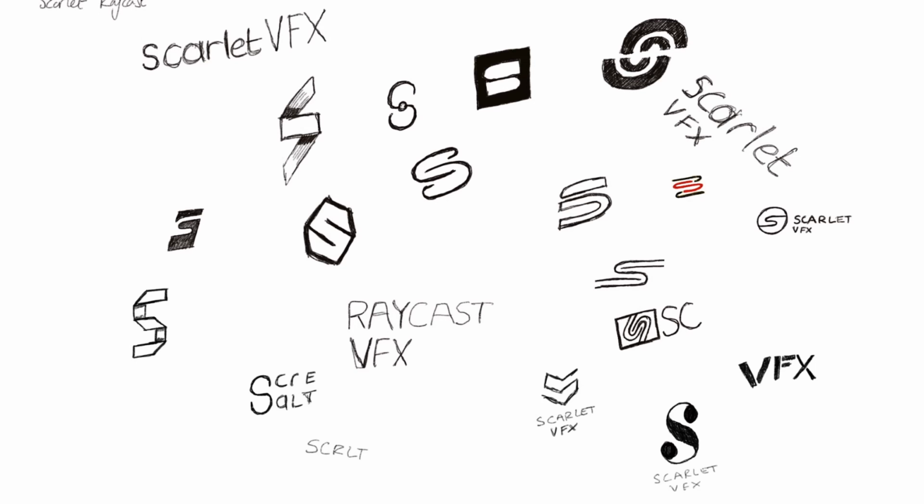Basically, as you can see here, I've written the name out, Scarlet. The two divisions we're working on first of all are Scarlet VFX and Scarlet Raycast. As you can see, I have drawn a lot of different ways of showing the first letter of the company name, Scarlet. So we've got the S, we've got the little ribbon style. If any of you have watched my really old video for Sunseeker, which was like episode 10 or something, you'll see that it's a similar concept, this little ribbon style. And then there's a few other different styles here.